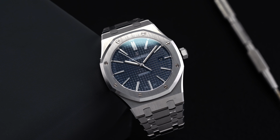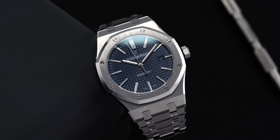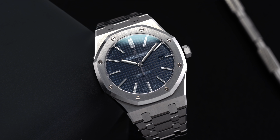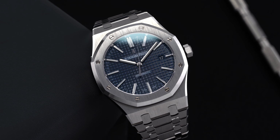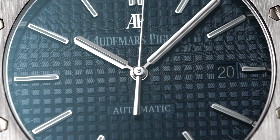But now with covering just this 15400, yes, that is something I wanted to do with this video, but I also wanted to use it as a baseline for discussing where the Royal Oak sits nowadays. What are the good and bad associated with this watch, from a 2022 perspective? Now, first off, we're looking at the 50-year anniversary this year of the Royal Oak.